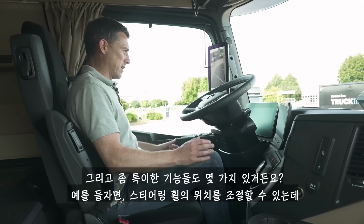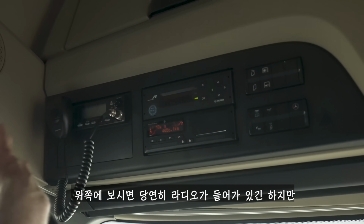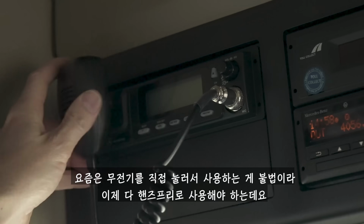There's quite a lot of mod cons in here actually. For instance, I can move the steering wheel up and down and in and out, and I release it using my foot, so I can do it easily when I'm driving. We have of course got our CB radio there, though now you're not allowed to hold it and talk anymore, it's illegal, so that is operated all hands-free.